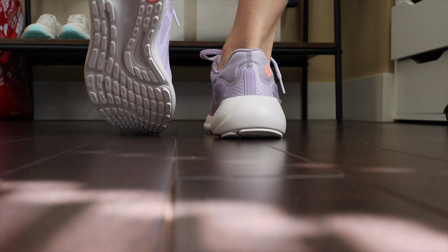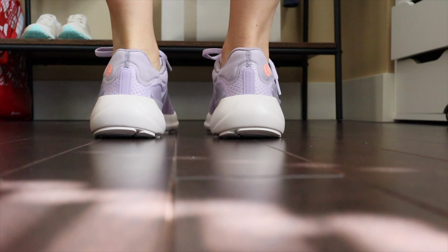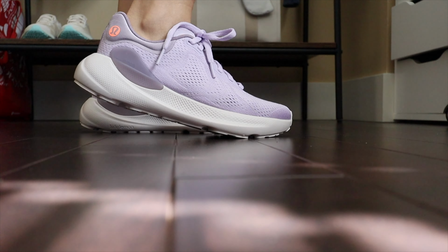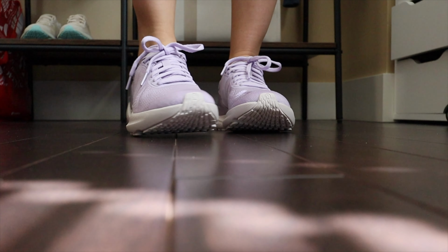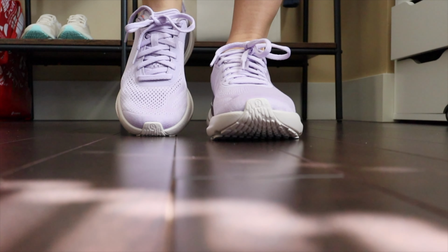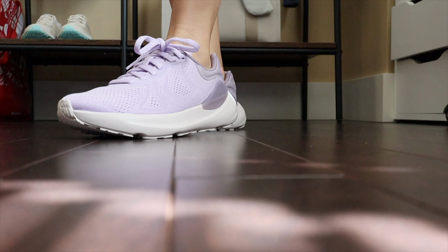I have not tested these out fully yet, so stay tuned. I probably will do a full review on these eventually, but they are pretty similar to the Bliss Feels. They are supposed to have a little bit more cushioning, I believe, and better traction on the sole of the shoe as well. Other than that, they still have the heel clip here and a breathable mesh upper, so these are a really nice looking running shoe. They definitely feel a little bit chunkier than the Bliss Feels, but maybe a little bit lighter as well.